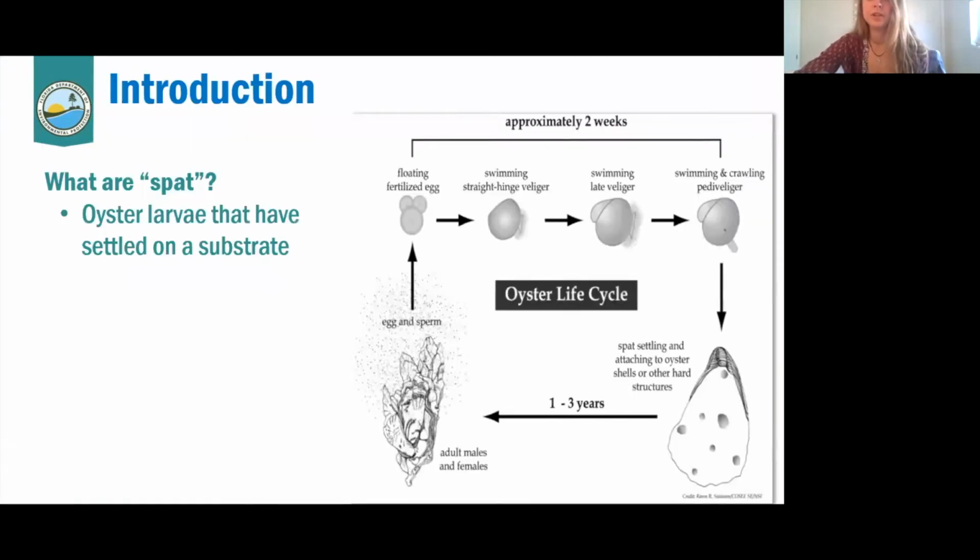So first of all, what are spat? Well, spat is the collective term for oyster larvae once they have settled on a substrate. So oysters are broadcast spawners, meaning that they spend the first part of their life cycle as free-floating fertilized eggs, and that is followed by a 2-week period of swimming through the water column.